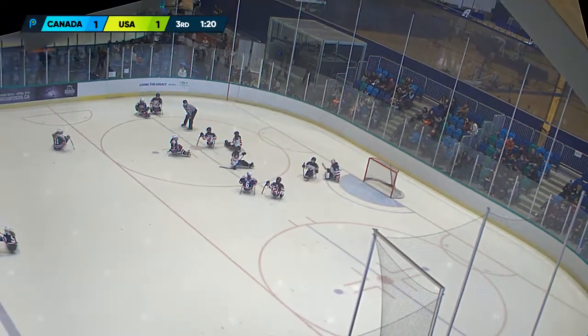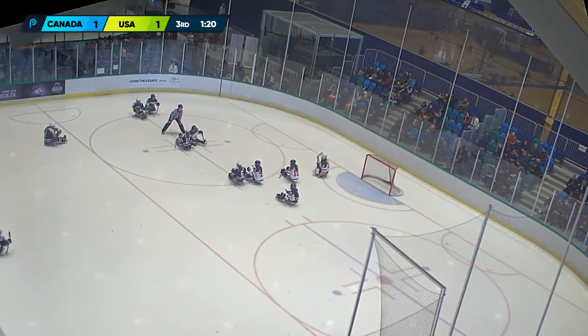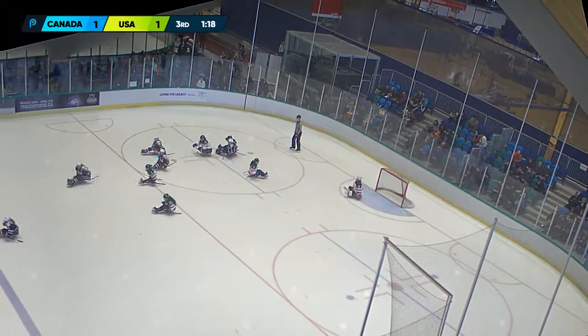Okay, so we have just been given an update. We'll have a 5-minute 4-on-4 overtime if it's tied. Then they'll go to a shootout if it's still tied. So this is exciting. Very similar to the, pretty much.